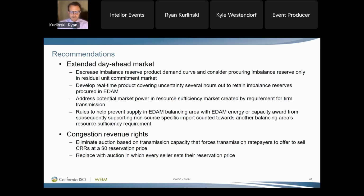That rule could potentially create market power in the EDAM RSC market if there is market power in that market for firm transmission. The holders of the firm transmission could access market power in the RSC capacity market, potentially by requiring entities who want generation over that firm transmission to buy the capacity from the holders of the transmission. And so we recommend the ISO monitor that potential situation and consider working with other balancing areas in the West, potentially even revise e-tagging rules and the timing of releasing firm transmission to help alleviate that issue.